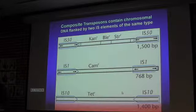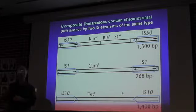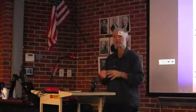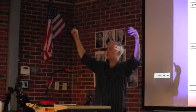Composite transposons. How much time? We got about 2 minutes? Composite transposons. There's always a question on composite transposons. So you need to understand how they work. A composite transposon is when you have the same transposon duplicated on either side of something in between from the chromosome.